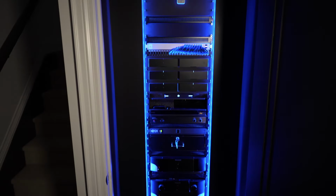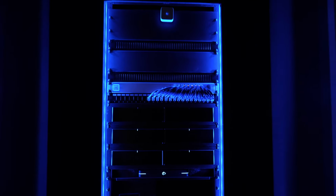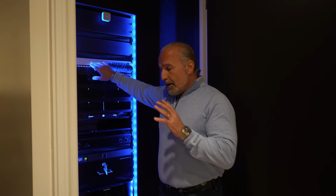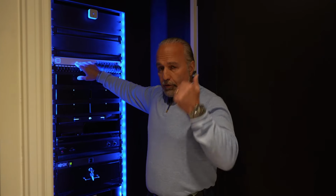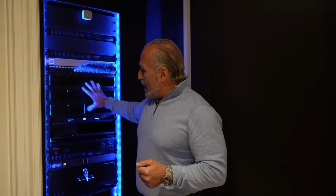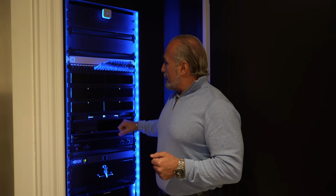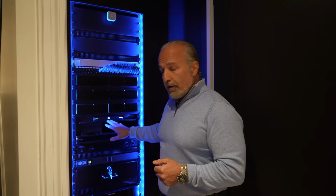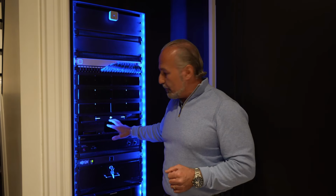I like having everything nicely done and neatly done. I enjoy it. I think a lot of our clients appreciate it as well. So when you look at this, right from the top, we've got our Ubiquiti switch here. It's a PoE switch that powers all the Josh microphones. As we go down, we've got all our Sonos amps. We've got room for more expansion above, but as we go down further, we've got our Josh core here. That is the brains of the Josh system.